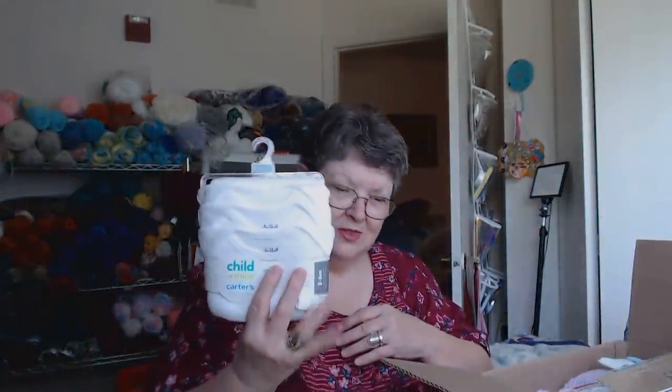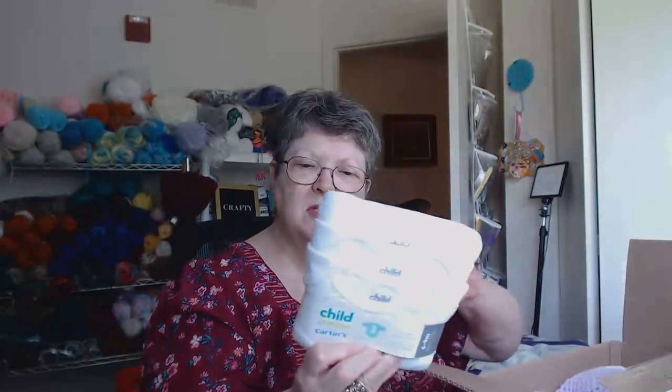And she sent some body suits, little body suits, and some little baby socks. Can you see those little baby socks? And these, I think, are washcloths. It's like four little washcloths in there. The blue. I should probably get up closer. I can't judge what's going on here. There you go. And some more body suits. Are they body suits?